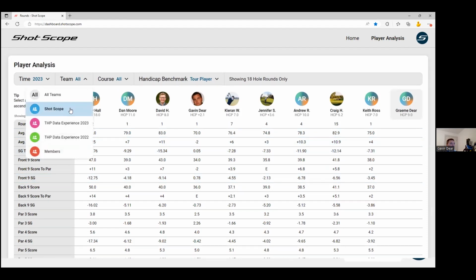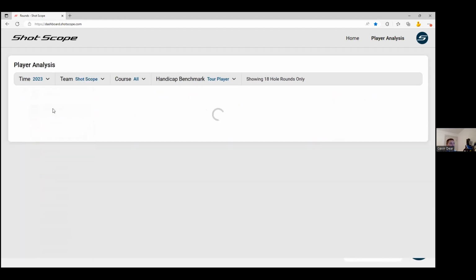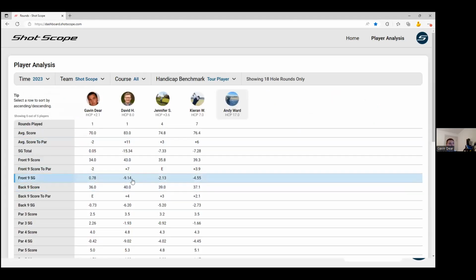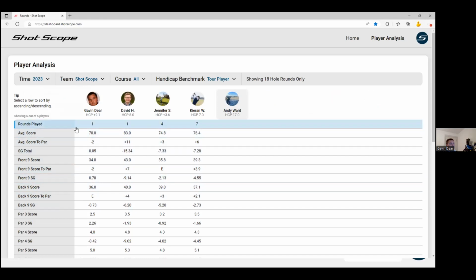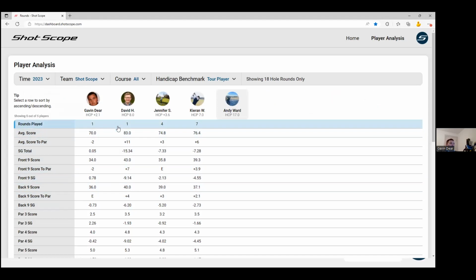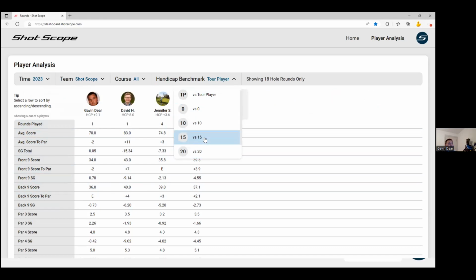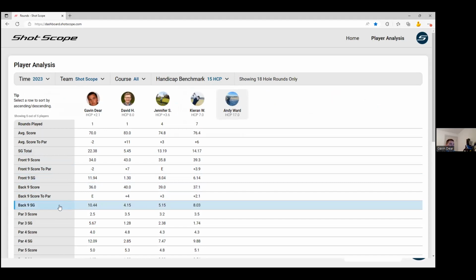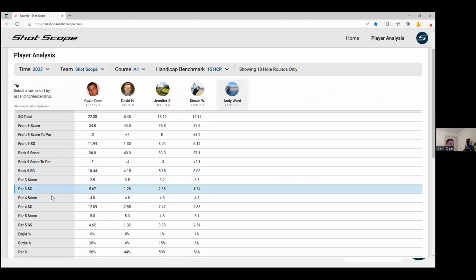As I mentioned on teams, I can segment that. So I can make it only Shotscope employees, for instance, in this case. And you can see that I don't get to play much. Part of having a young family and living in Scotland at this time of year. But I can also use handicap benchmarking. So I can benchmark against a 15 handicap golfer at this point and look at strokes gained.